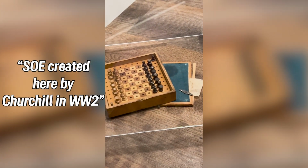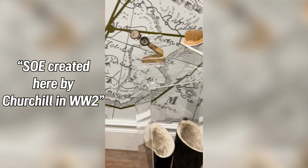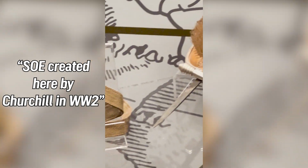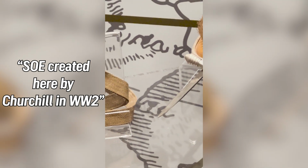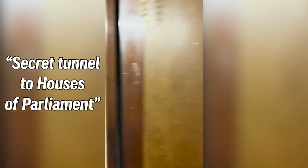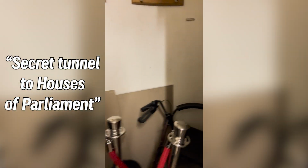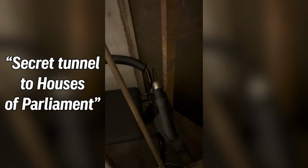Here is a chess set with a concealed cabinet inside with a compass in it and also a map. There are many, many other things, including this lethal women's hairbrush with a sharp stiletto knife inside it as well, all in the wonderful St Ermin's Hotel. So I'm in the St Ermin's Hotel, and I've been told there is a secret tunnel here I can go down. Well, you won't be able to get very far down it, but let's have a look.